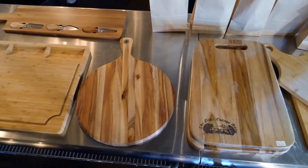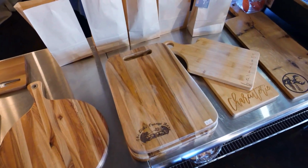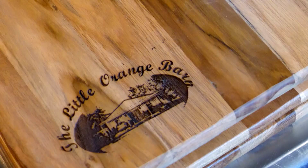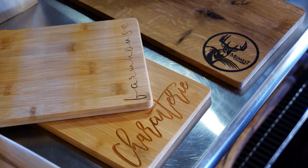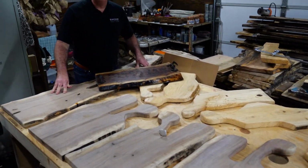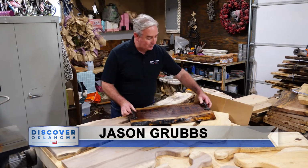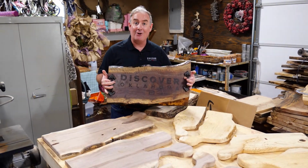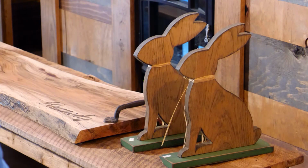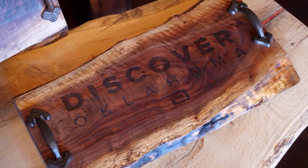Furniture, wood games like cornhole, and charcuterie boards. PD says you can order them plain or custom. You can put your company's name on it, use it for advertising. You can put your name on it. Give it to people for Christmas, put their names on it. Talk about local. All this wood is from right around Bristow. Each one of them a unique design, including this one he made for the crew here at Discover Oklahoma, made out of black walnut. Yeah, it's all local lumber. A lot of it from around Bristow, some of it from around surrounding communities.